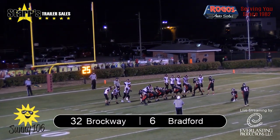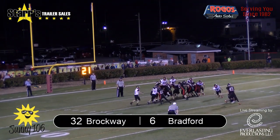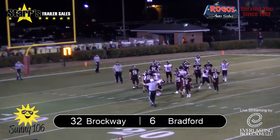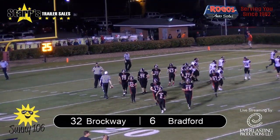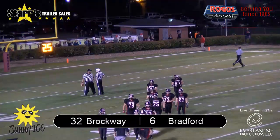And Lewis Painter now up to try the extra point with 20 seconds remaining here. Ball is down, and it is blocked. So no good. With 20 seconds remaining in the half, it is Brockway 32, Bradford 7. And we'll be back with the Brockway kickoff right after these messages.